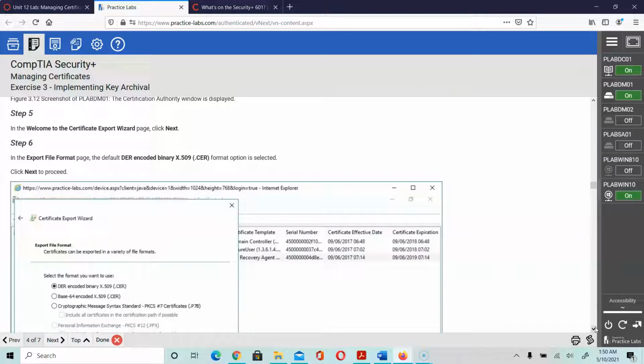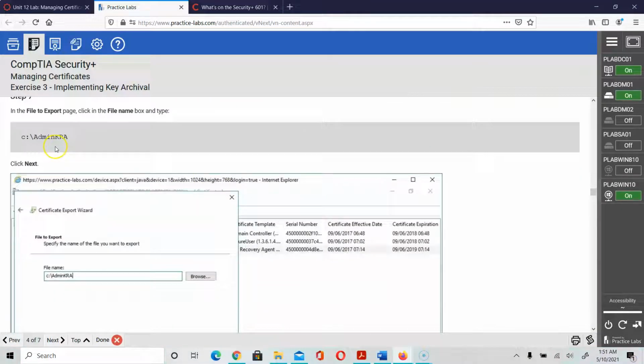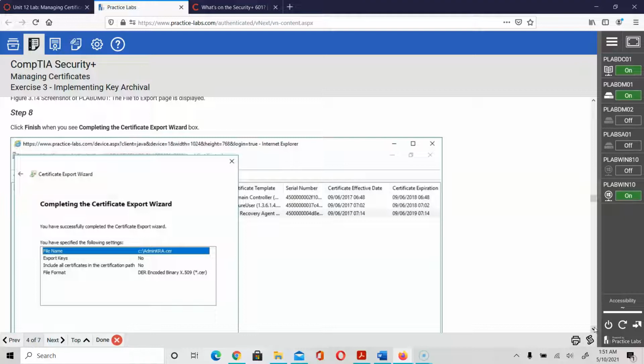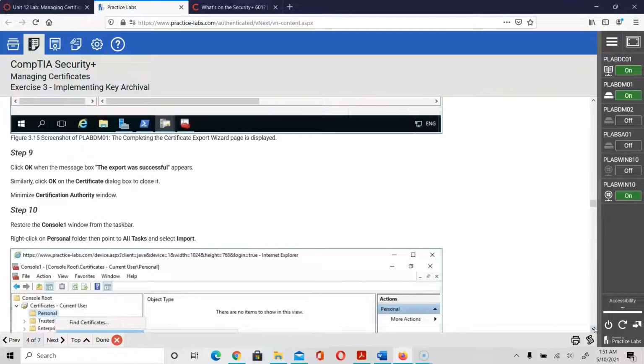Okay. So here, this shows you how you can set up the export with DAR. And then we would want to save it as admin KRA, and it's under C drive. So when we complete the wizard, we would click finish, and then it would export your certificate.